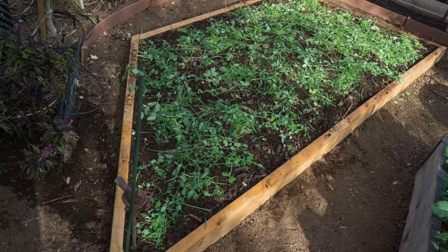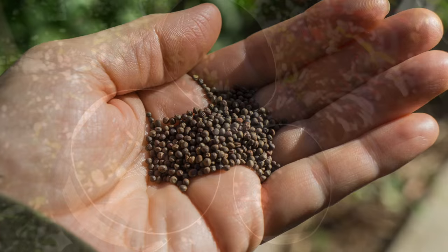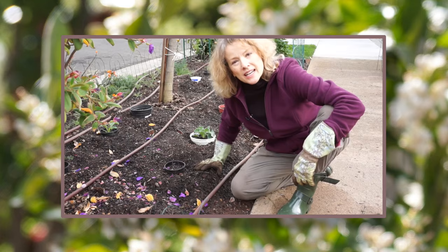Just before Christmas, I direct seeded the bed in Brunswick cabbage and collard seed brought to me from Portugal. I use nursery cups with bottoms cut off to protect against cutworm cutting down seedlings. Then I covered the bed in voile.